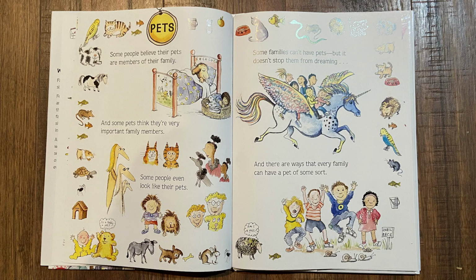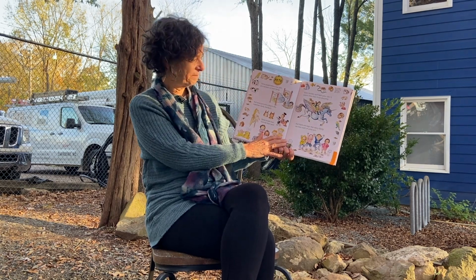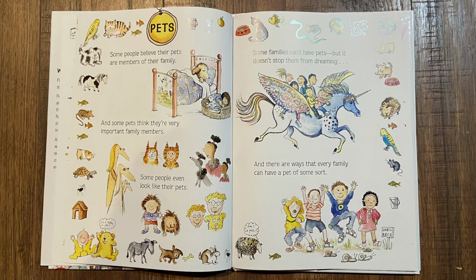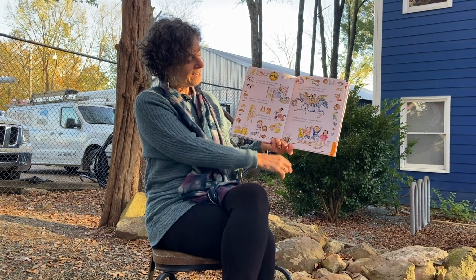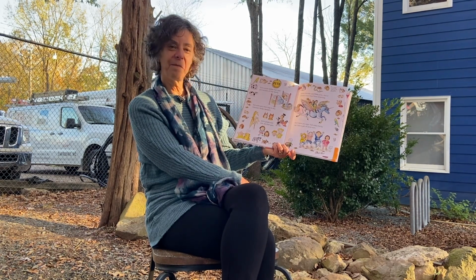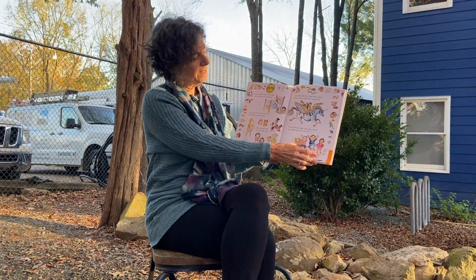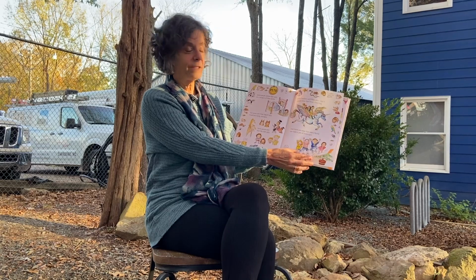Some families can't have pets, but it doesn't stop them from dreaming. See, these are dreaming on a unicorn. And there are ways that every family can have a pet of some sort. Looks like these guys are walking outside and just playing with the snails. Anything can be a pet. The border has all kinds of different pets and animals and reptiles for conversation.